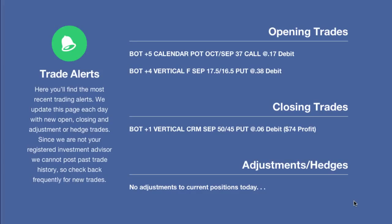And today we're going to talk about all the trades that we made for Friday the 22nd, kind of rounding out one of the last weeks here in August before we head deep into September. Today we had two opening trades and one closing trade. Had a real nice move in Salesforce, which allowed us to close out CRM. So I'm going to cover that one first, and then we'll talk about our two new opening trades, which was another calendar spread and then another vertical debit spread.